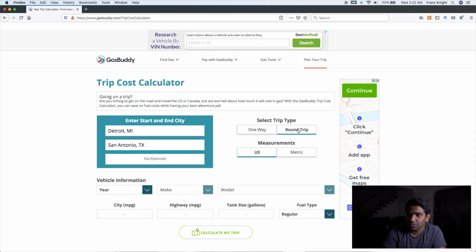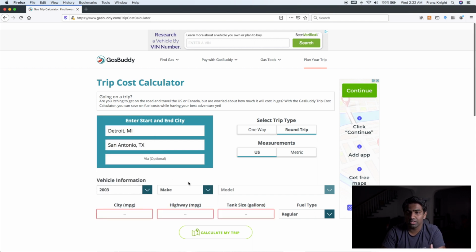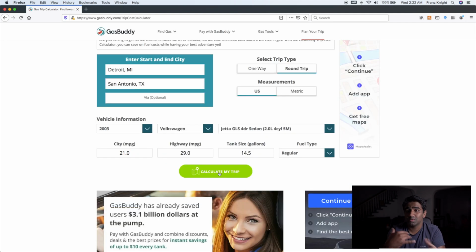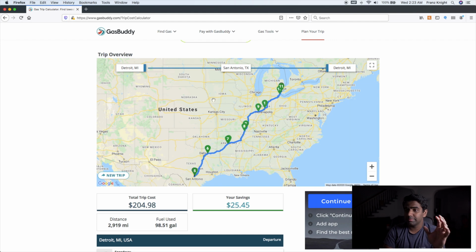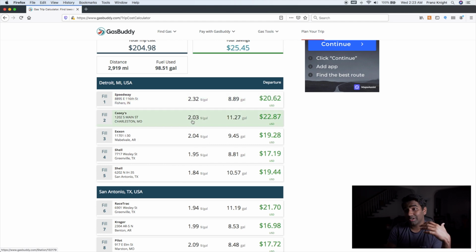Basically you can do round trip, and you can choose the car that you drive because it calculates the cost based on your fuel efficiency. So just put in which city you're coming from, which city you're going to, the vehicle information, and then you just hit calculate my trip. Once it calculates your trip, you can scroll down. It breaks down which gas stations to stop at. It tells you what the prices are and exactly how many gallons you should fill up.